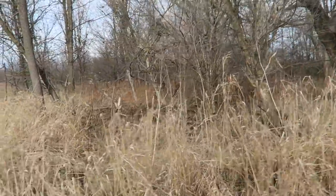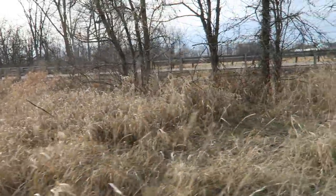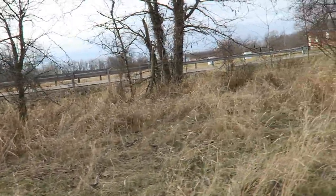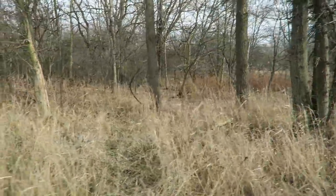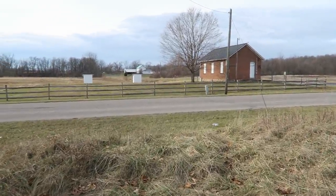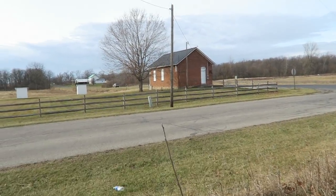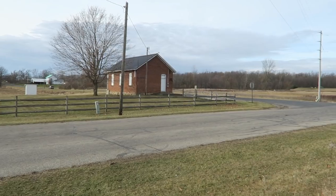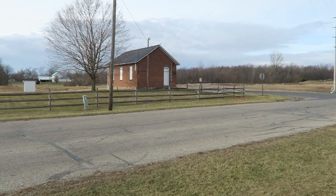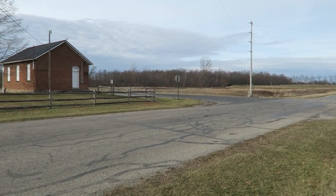Looks like an old animal trail, maybe. Made it all the way to the church. Still no sign of this graveyard. And also no sign of if the church is a part of the park or not. There's definitely electricity running there still.